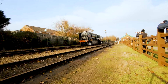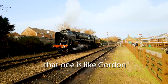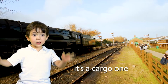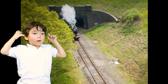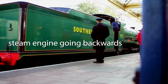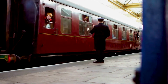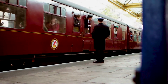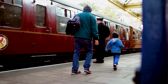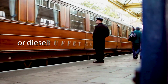That's a big one, isn't it? Yeah. That one's like Gordon, isn't it? Yeah, it only has one carriage. It's the cargo one. That one came out of the tunnel. This steam engine's going backwards and pulling old-style wooden carriages. Look at that. But they don't have steam trains anymore. No, they don't use steam trains anymore, only electric or diesel.